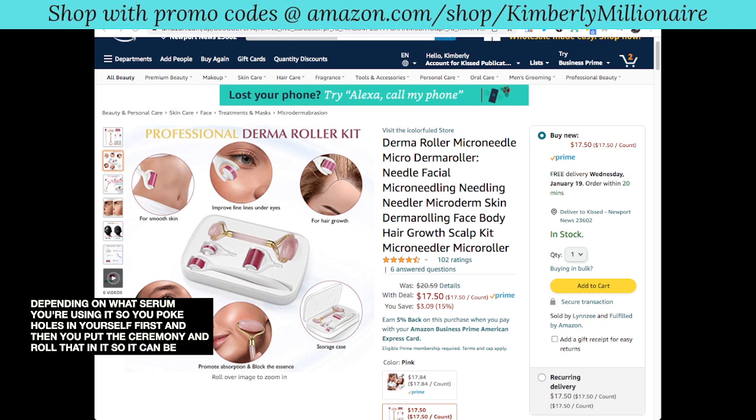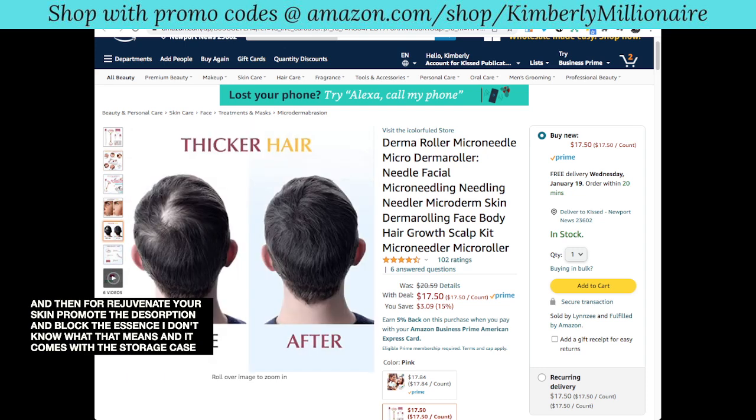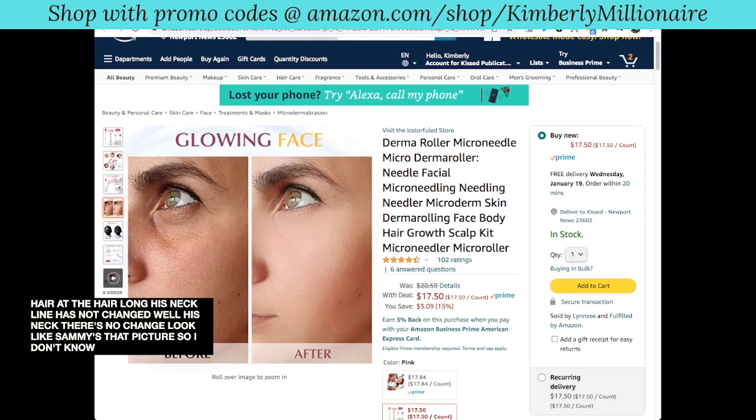So it can penetrate. So for me, I'm looking at this for the belly area. But I see this young lady is rolling around her eye. That's not for me. For hair growth, and then to rejuvenate your skin, promote absorption, and block the essence. I don't know what that means. And it comes with a storage case. But this right here looks pretty impressive. Now, I don't know how true it is. If you look from one picture to the other, it just kind of looks Photoshopped to me, because the hair along his neckline has not changed. There's no change. Looks like the same exact picture. So I don't know. Glowing face.